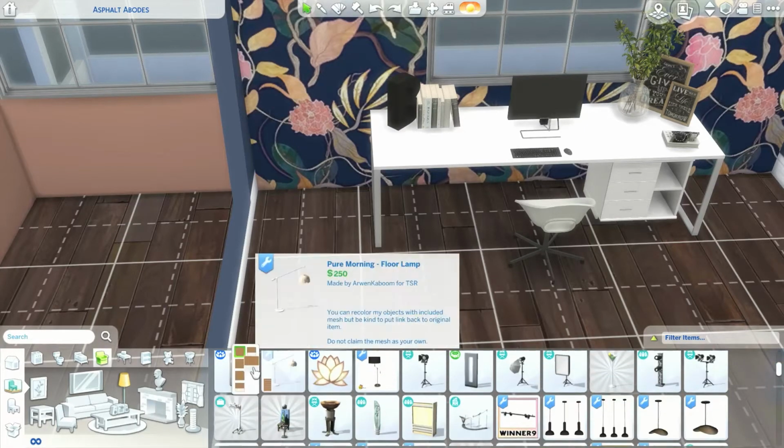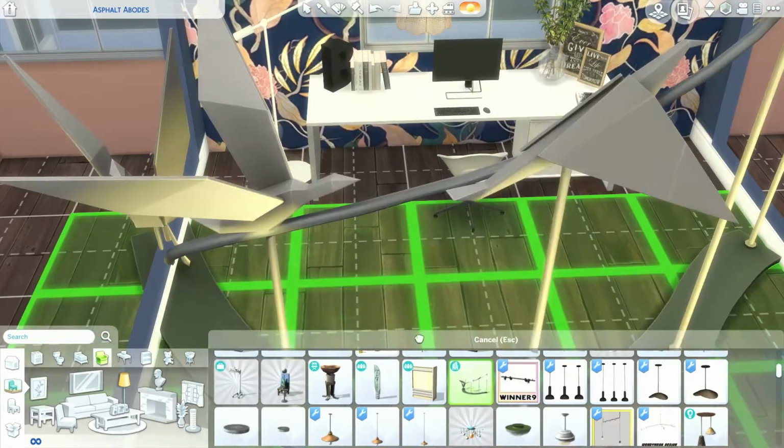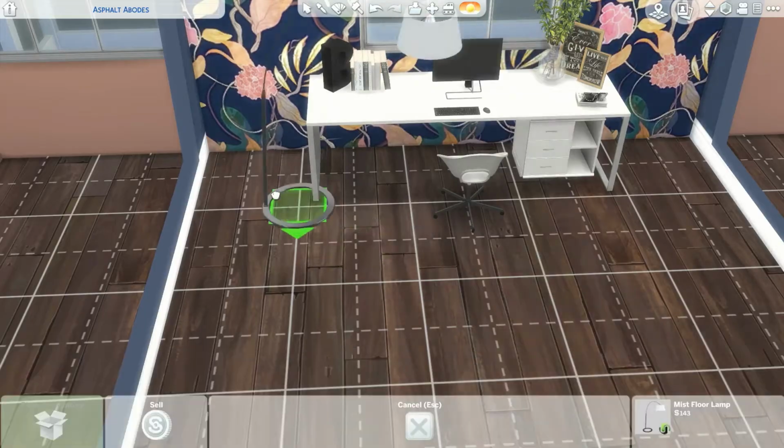If you have any suggestions on different clutter items or something that I can do differently, please let me know. Like I said, I'm always open to feedback. So just let me know.